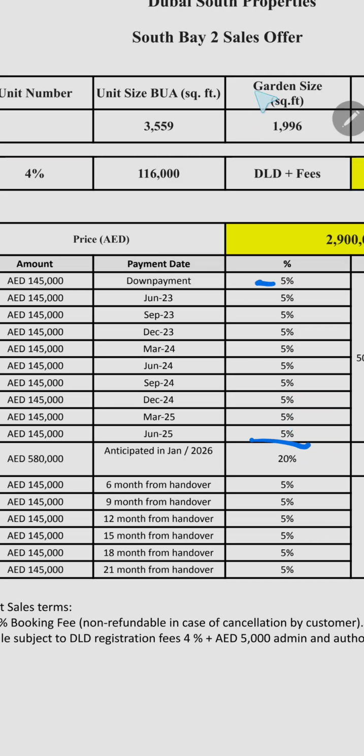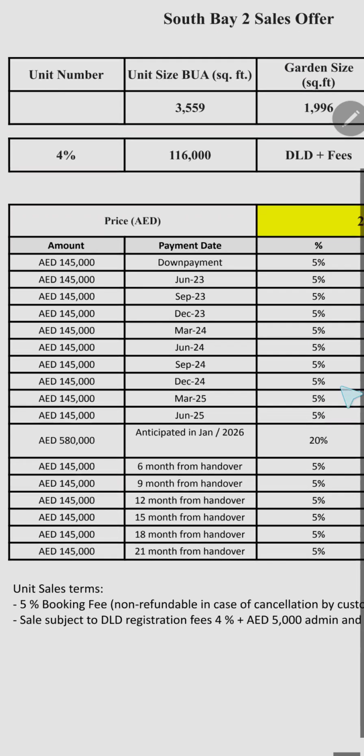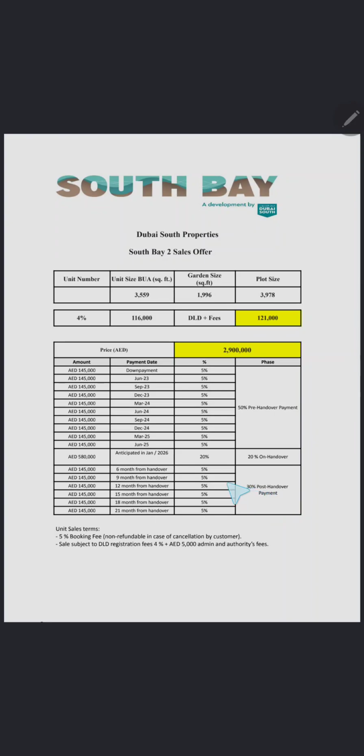You pay 20% on the handover, and then you still have the option to go for a mortgage, which is either you can mortgage it out and have 50% equity on your 50% cash flow, and if you want, you can also go for the financing option, mortgage it out. So basically, it's a steal.